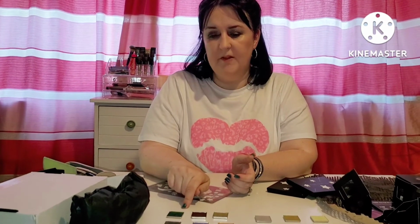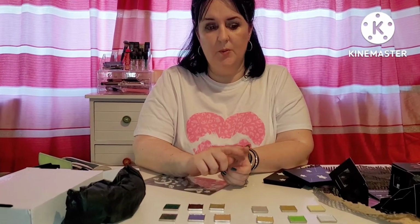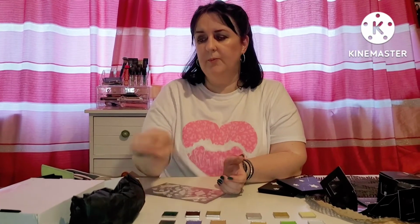So, final thoughts on Lethal Cosmetics. Their multichromes, beautiful. And I find that they work really, really well on top of a dark base. Their mattes are beyond perfect. And their duochromes are gorgeous also. Their packaging is completely recyclable, everything. And their cardboard palettes are handy.